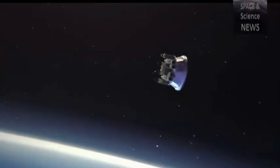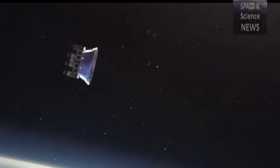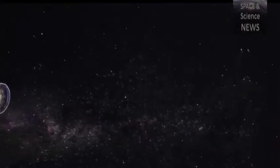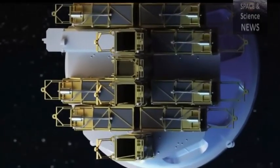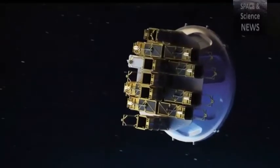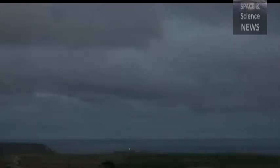We can't just deploy all of them at once, as we need to provide enough spacing between each satellite in the orbit. Let's watch the rest of the simulated deployment. And there you have it. The payload deploy sequence has finished and the mission is complete.